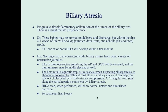So biliary atresia is a progressive fibroinflammatory obliteration of the lumen of the biliary tree. There's a slight female preponderance. Symptoms early on, babies are probably going to be normal on delivery and discharge because they have the ability to get rid of their bilirubin via the mother. But within the first 2 to 3 weeks of life, as they begin to rely on their own biliary tract, they will develop jaundice, dark urine, and acolic stools.